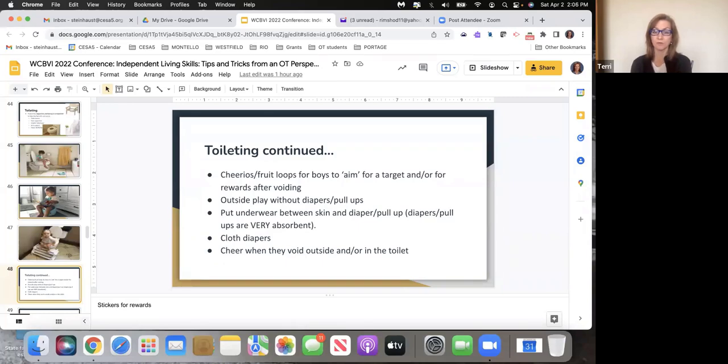Toileting continued. Cheerios, Fruit Loops for boys to aim. Think of contrasting colors. So Fruit Loops might be better in this case. Cheerios, you're not going to see as well. Or you can always give them these afterwards, or stickers, anything like that. And I've got some great stickers for later that are Braille, if you haven't already found those somewhere, but I have the reference for those later.